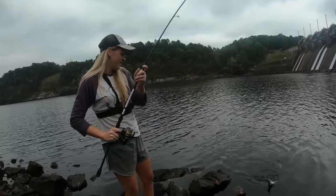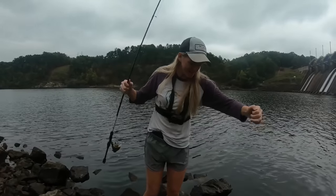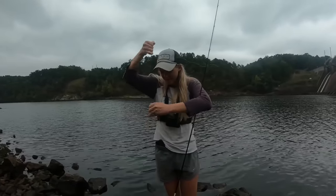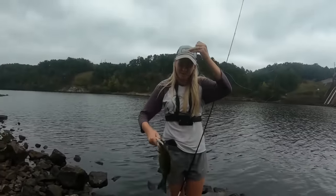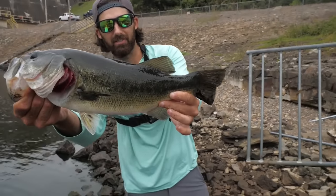It's a white bass or a hybrid. Hey! He was fighting crazy. How about that? Woo-hoo! Look at that bass, oh my gosh. Yeah, you got a white bass. Woo! Heck yeah. Guys, I am so stoked with this first fish catch.